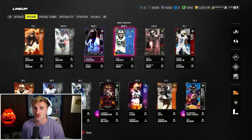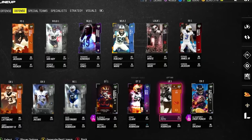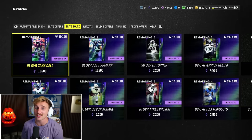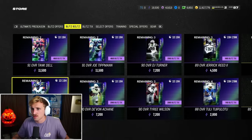Defensively, we could definitely use a better middle linebacker. Safeties need some help. At least strong safety. Free safety, Eddie Jackson's kind of nice. And the edge rushers could use help. I need left end. So if I go to Blitz Bolts, there's a 91 overall Tank Dell. That would be a pretty sick card. Could definitely use that. Tavius Robinson is an outside linebacker. Be nice if they just told you.